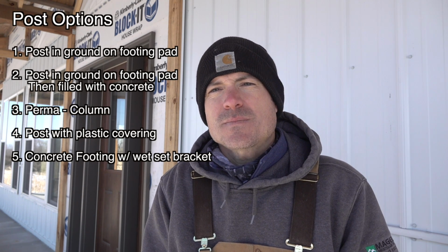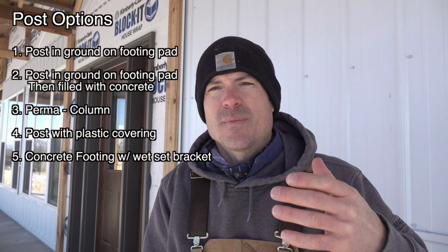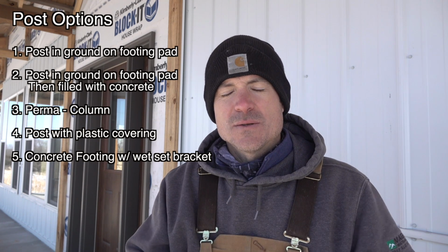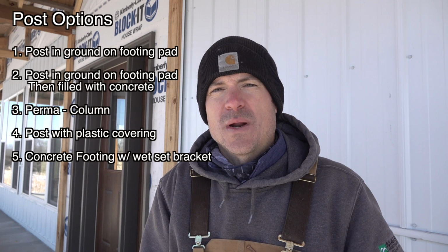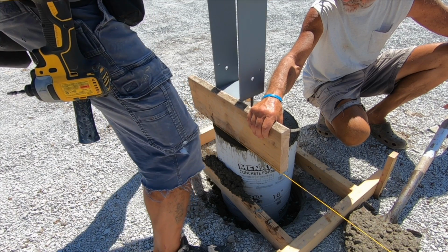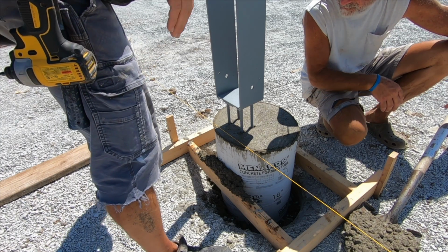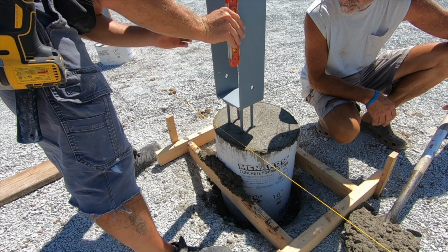Another way that's becoming pretty popular is plastic sleeves, and these are sleeves that go over the post where it is in the ground, so it protects it from moisture and the elements. And the last one is what I used, is pouring footings, round footings, and then putting a wet set bracket which your post attaches to, and that keeps your post out of the ground, and it is an extremely strong connection.